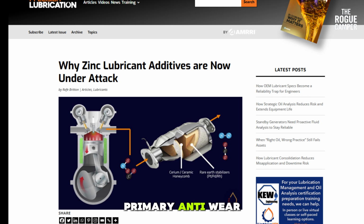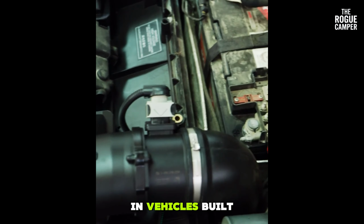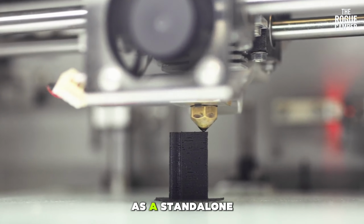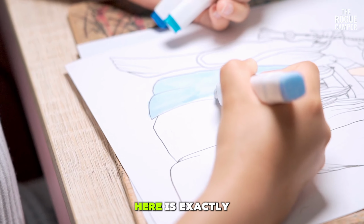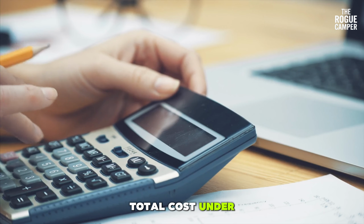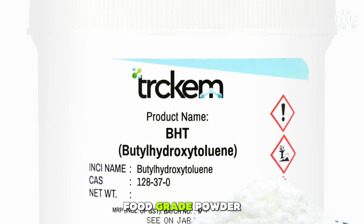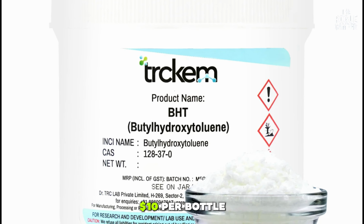ZDDP was the primary anti-wear additive in engine oil until 2010, when EPA emissions regulations required its reduction because it degrades catalytic converters. Its removal is the primary reason engine wear rates in vehicles built after 2010 have measurably increased. ZDDP is available as a standalone additive marketed for classic cars for under $10 per bottle. Here is exactly what you need and the precise steps to follow. Total cost: under $1 per oil change treatment. Ingredients: BHT food-grade powder, under $10 per pound, and ZDDP engine break-in additive, under $10 per bottle.